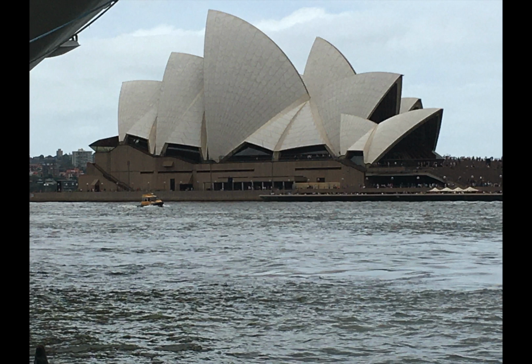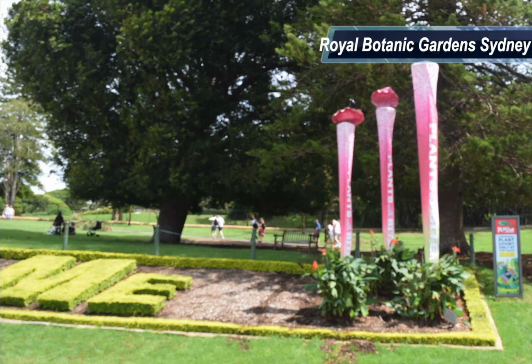Just steps away from the Opera House on Sydney Harbour is the Royal Botanic Gardens in Sydney, Australia.